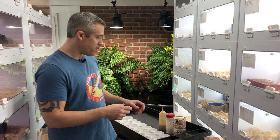All right, so I'm gonna get going here. Got a lot of skinks to feed. You'll see about how much I feed. It's gonna be about a teaspoon per animal. A little bit more, a little bit less, depending on what I think the condition of the animal is.